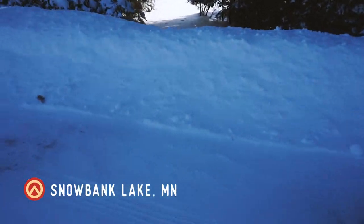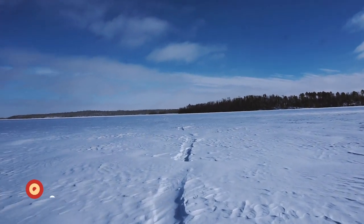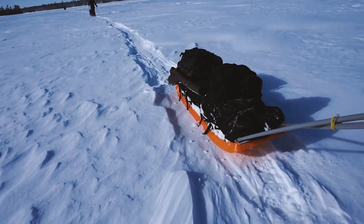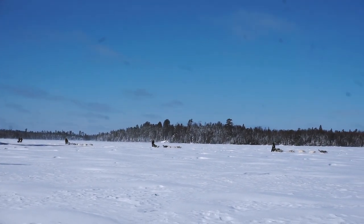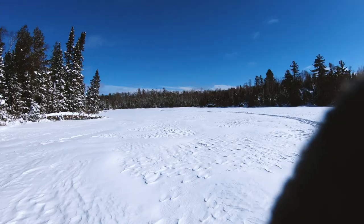Snowbank Lake. Hop on their trail. Oh yeah. Beautiful trail. There's our portage.